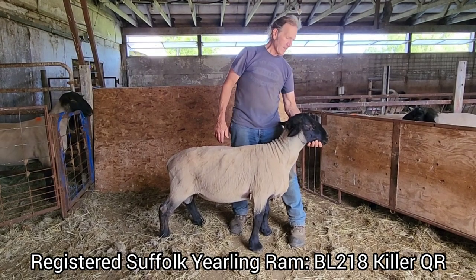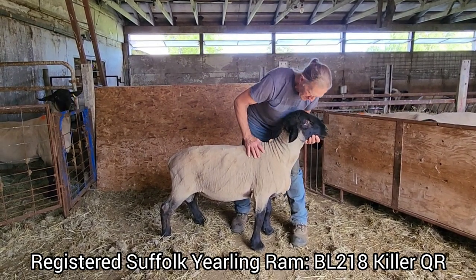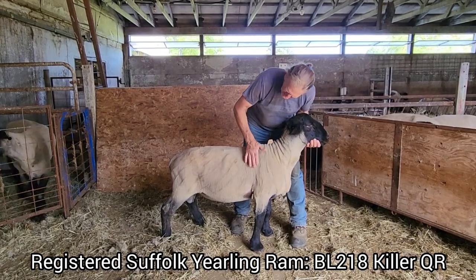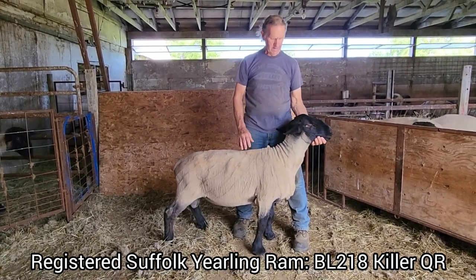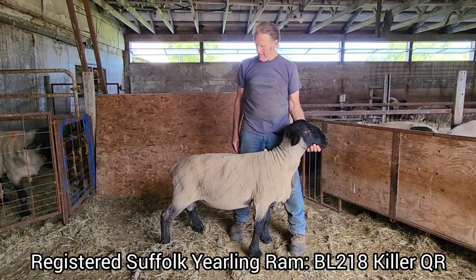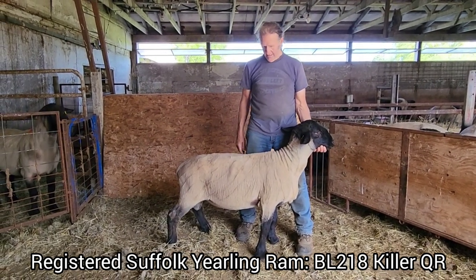Tough time of the year with the heat, the conditions on rams. Well, they just got sheared because they are outside and on pasture. And when they get hot with wool on, they lose their condition. So they're all sheared off, so they'll look a lot better now.